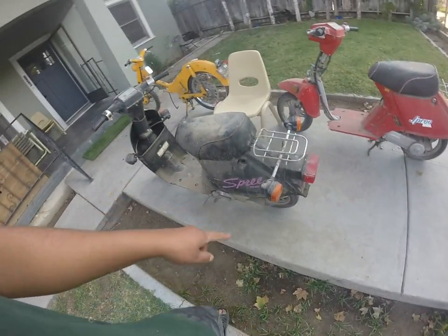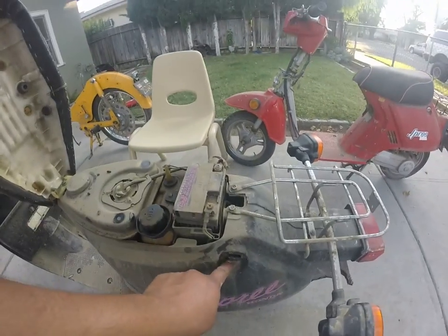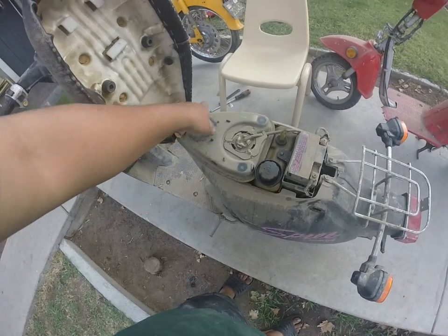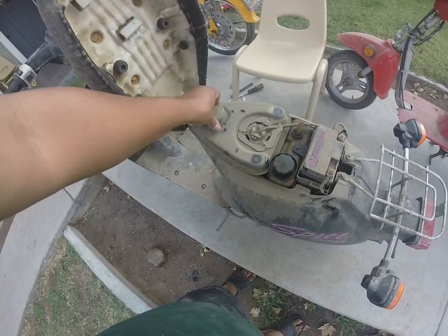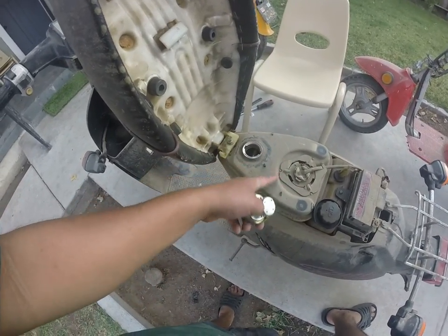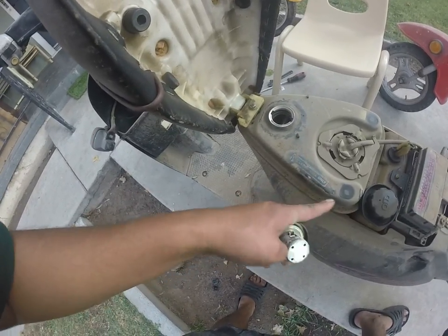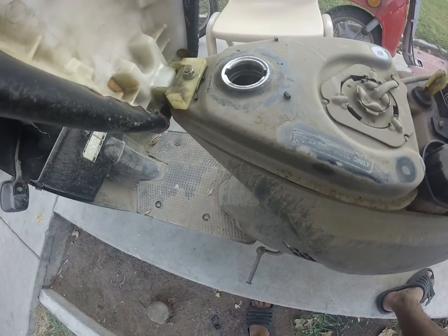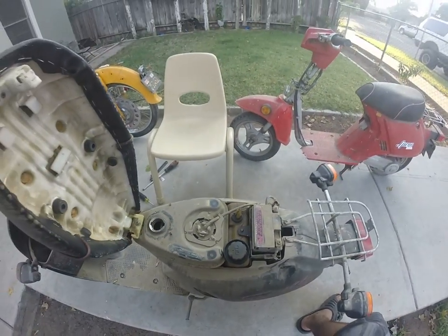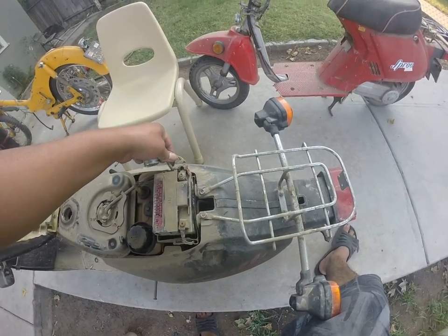The motor has compression. That one did sound like it kind of wants to start, but luckily this one's already been broken. So the key, the fuel tank, the actual gasket that goes here, disintegrated, blew up. It said leaded fuel only. They're gonna need new batteries, minimum.